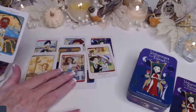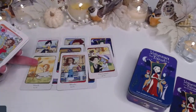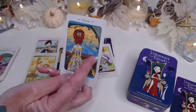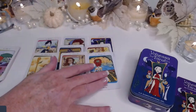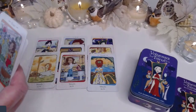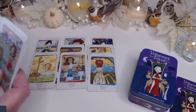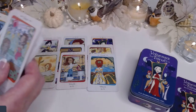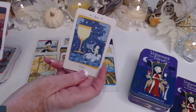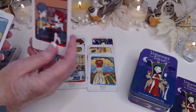Two of Wands. Three of Wands. I love this looking out. I love the details. I like the colors. I think this is a very clever deck. I'm surprised that I didn't buy this before, but it crossed my radar screen now, so it was meant to be. Ace of Cups. Two of Cups.